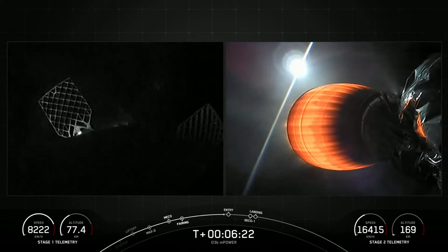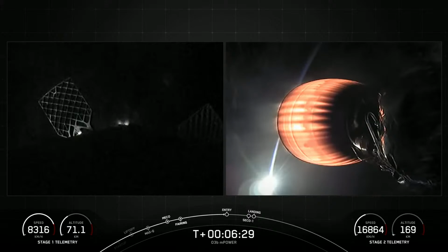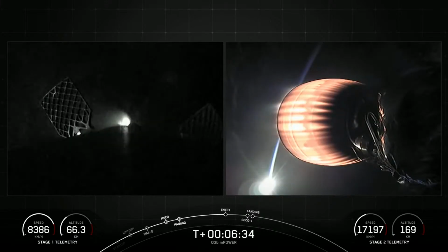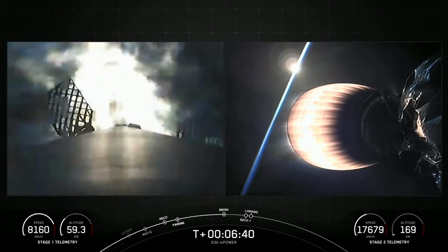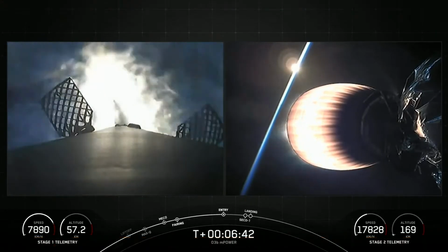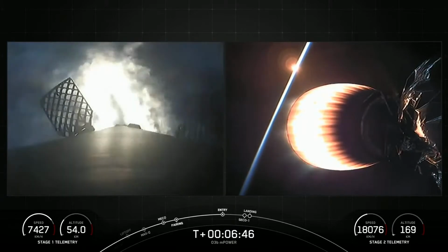Entry burn scheduled to start here in about 10 seconds. Keep an eye out for that on the left-hand side of your screen. Also, a quick shout out: Stage 1 FTS is safe. In 47 hours we'll have an Electron rocket carrying a... Oh, there we go. Stage 1 entry burn has started up. This burn lasting just a little over 20 seconds.